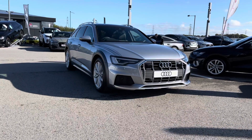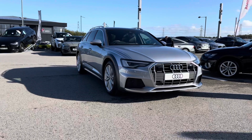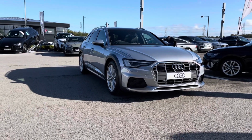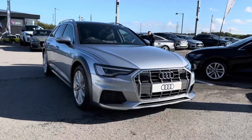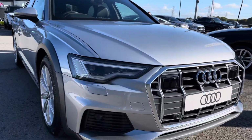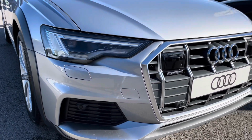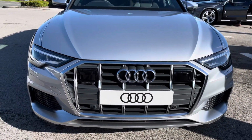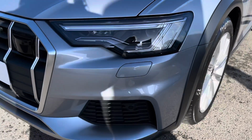I'm really excited to present you with this beautiful brand new Audi A6 Allroad 3 litre V6 diesel engine that we have in stock. I'm going to start by giving you a 360 tour around this gorgeous vehicle and then talk a little bit more about the interior. Starting at the front of the vehicle, we have Audi's Matrix LED headlights with dynamic indicators, which provide you with the maximum visibility possible, really to brighten up every single road for you.